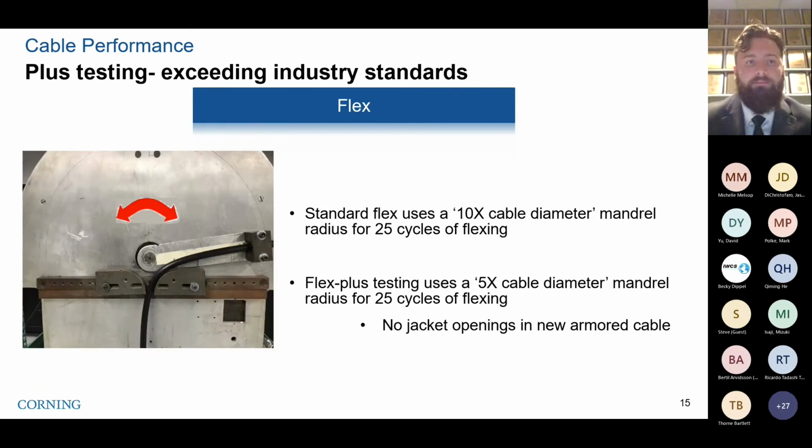So let's continue on, going into flex testing. Again, we have our standard flex testing, which is using 10 times the cable diameter. You'll notice in this lower image, we have a mandrel radius right here, and obviously an inverse mandrel radius on the other side. For standard testing, we're going to go 25 cycles, essentially traversing back and forth through 25 cycles of flexing, and examine. Do we have any signs of stress, strain, permanent deformation, jacket openings, anything that's a red flag to us that is showing us failures are present? The answer is no. So again, as always, let's go ahead and test it some more. Let's see if we can get it to fail.